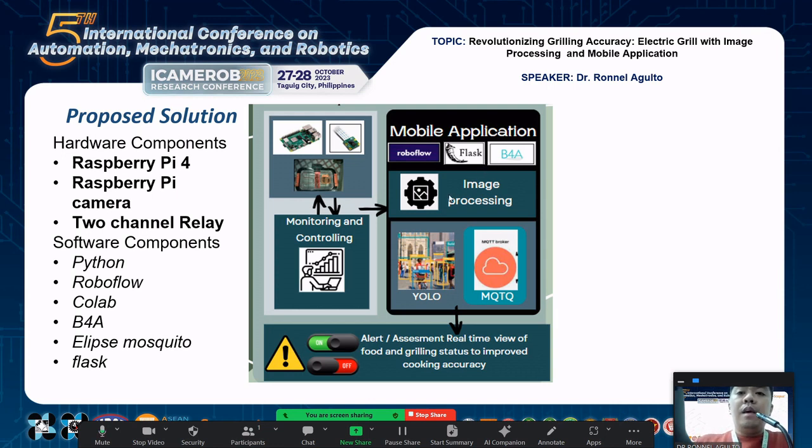In terms of the software component, our research leverages the Python language as our high-level programming language for integrating hardware components and programming the system's hardware functionality. Additionally, we employ Roboflow as a free, open source library specializing in machine learning and image processing.